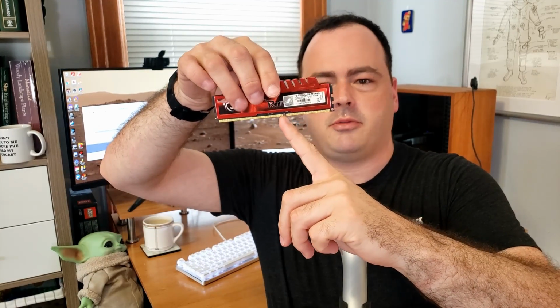But generation is an important thing to pay attention to. The way the slot works and where this little dent is are actually different in each generation, so you can't put the wrong generation in. But it also means if you buy a brand new computer in 2 years that can use DDR5 RAM, it won't be able to use DDR4, so you have to pay a little bit of attention to which one you're actually getting.